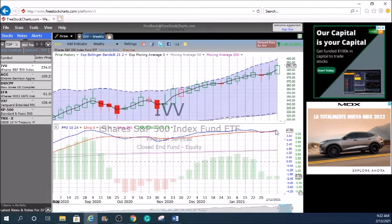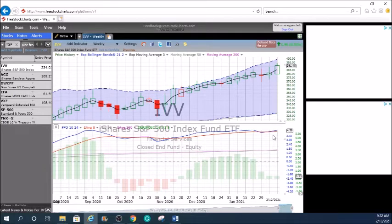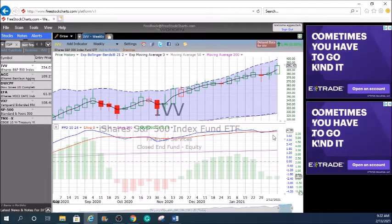Our PPO line is above our moving average line. That is a green go signal for this chart. This is a good place to have money. We'll most likely be moving funds into this chart sometime Monday or over the weekend. So please keep that in mind.